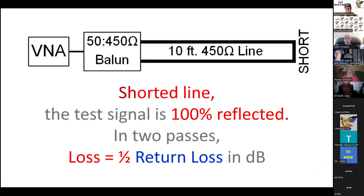And then you can measure with the VNA a quantity called the return loss. Any VNA will measure that. That's what I did. And so the loss is equal to 1/2 the return loss in dB, because it's going to pass down and pass back. So it's making two passes of the line. So the loss is actually half of the measured return loss that you measure with a VNA.